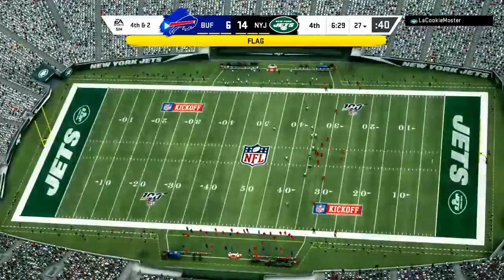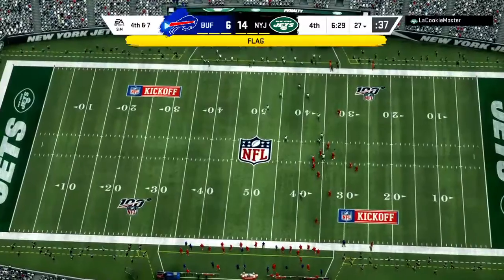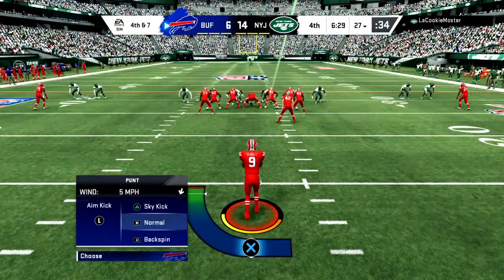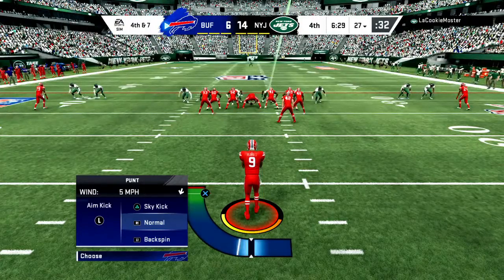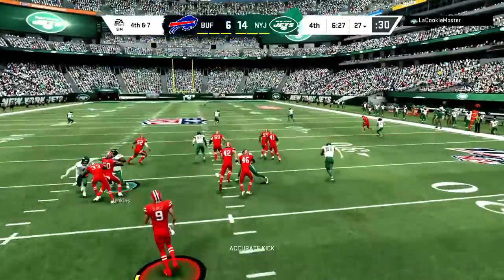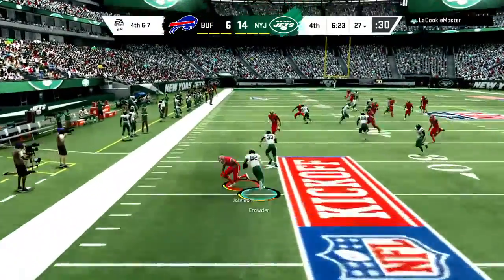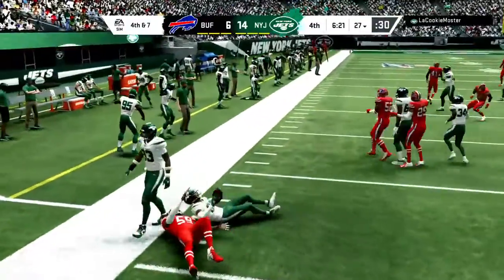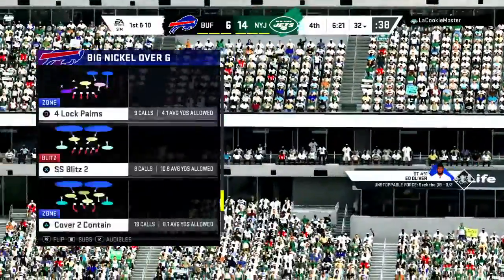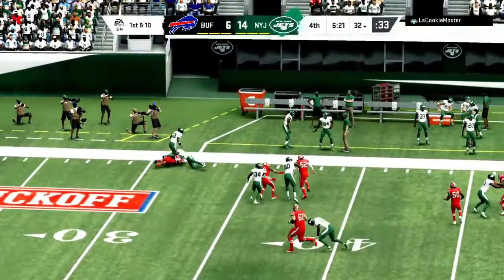Oh, and now movement and a whistle, and they may have to rethink their plans on 4th down. The Bills send the punter out as he'll punt it away for the second time. Call it a 48-yard punt. Give them 9, though, on the return. And the Jets will take over first and 10 at their own 32-yard line.